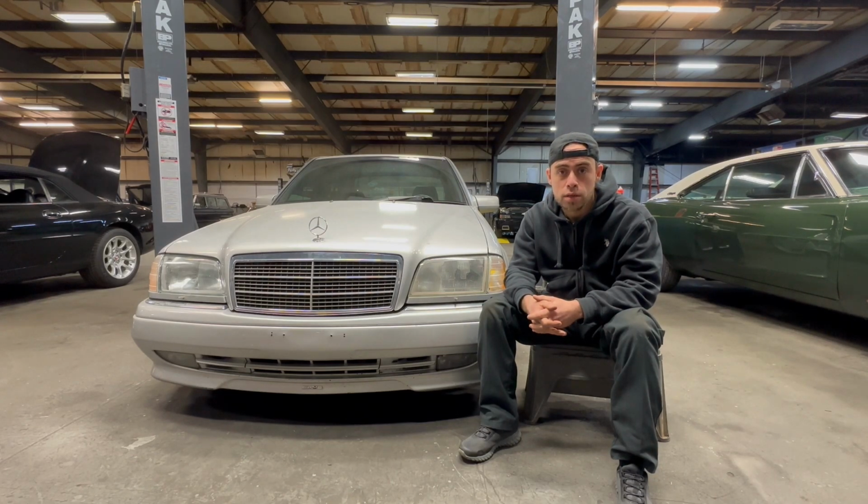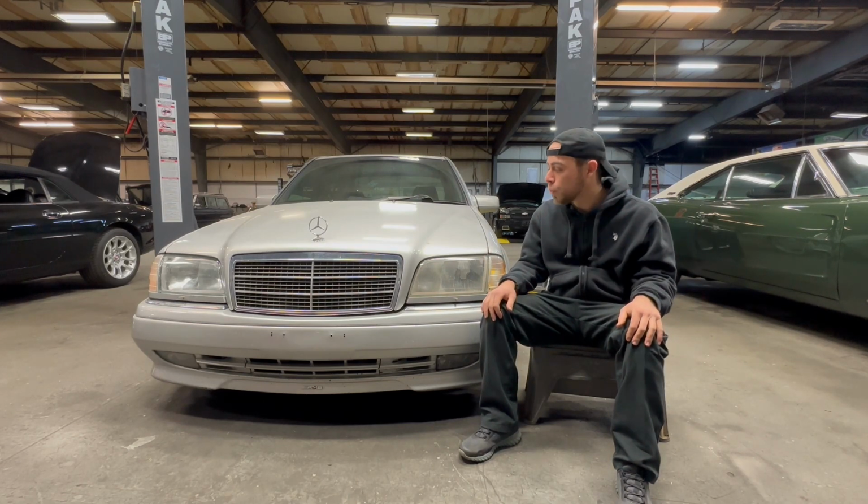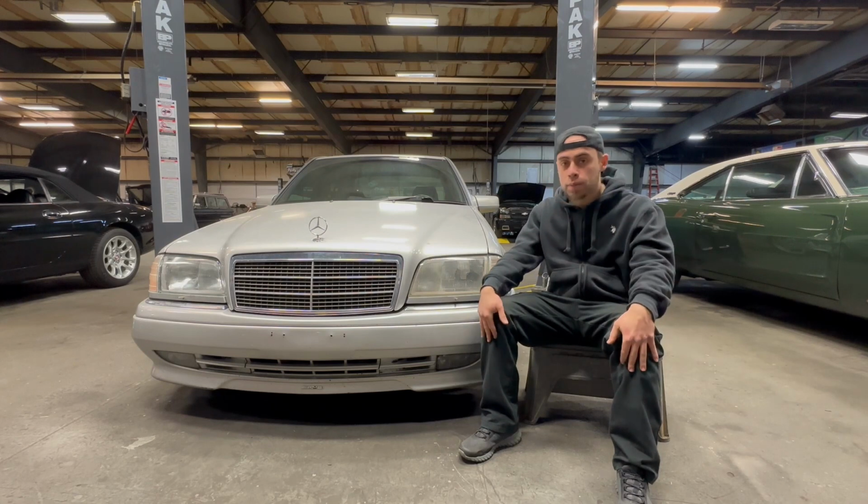It's like the maintenance was done on time. It's been well taken care of, so I'm very happy with the car. Now, future plans with this car.